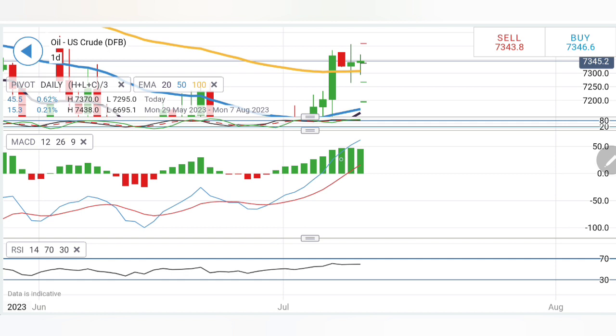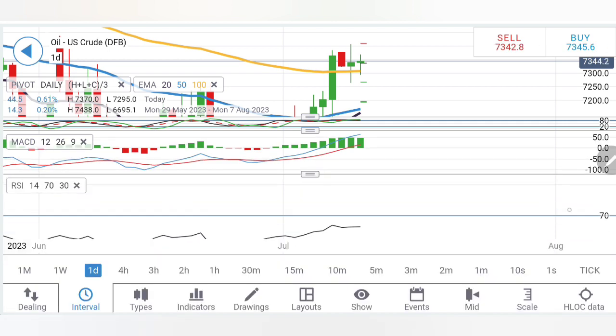Stochastic overbought, MACD has seen a good rise, it is trying to converge a bit. Let's see if it does. RSI is flat. Considering the natural gas, now let's have a look at natural gas.